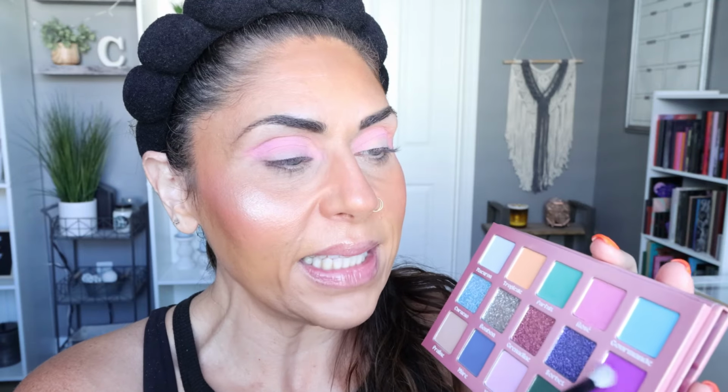They can be hard to formulate. Sometimes they don't translate on the eyes. And these, like I said, for being pastel, are looking really good. And then I'm going to pick up the purple called Raisin. It's this just fun, bright purple shade. You guys know I always say purples are hard to formulate. So I'm hoping that this is opaque.